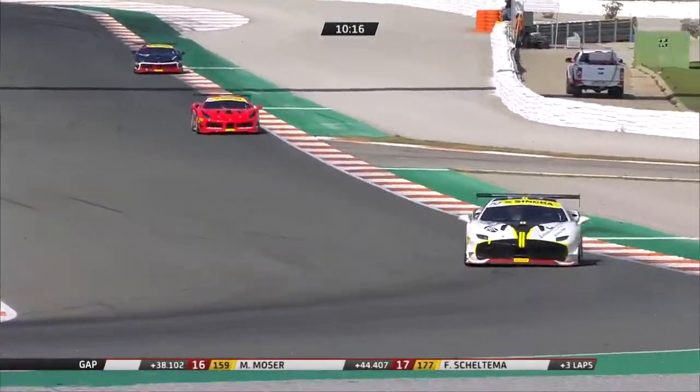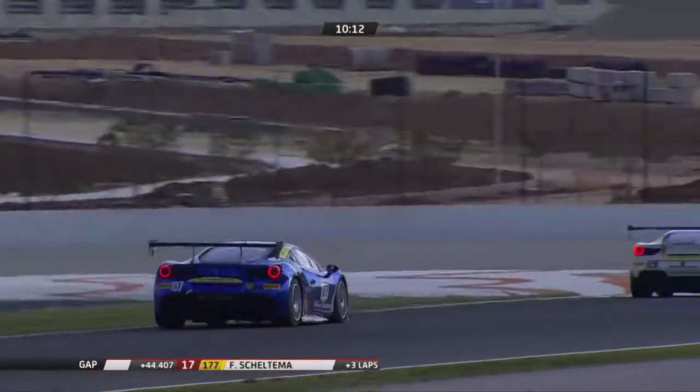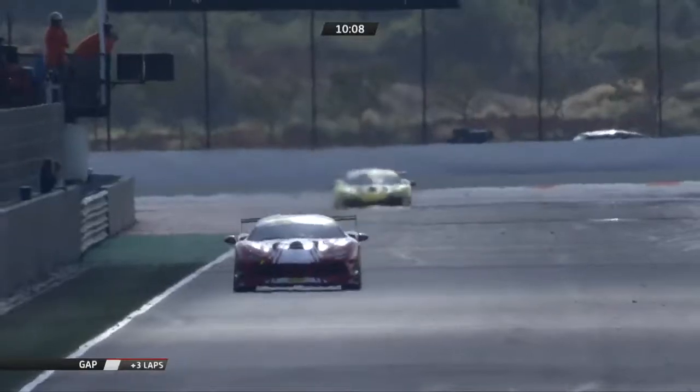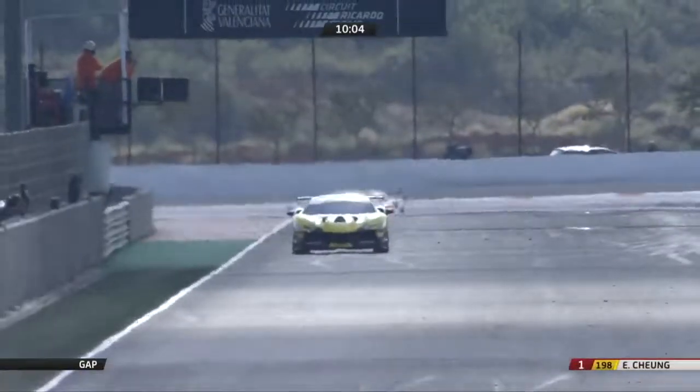Tani Hanna, Murat Kuhadaroglu, Agi Smolka. There is the Tani Hanna car number 157. Now, Tani Hanna is currently running in P8 in the race overall, which is P7 in the Shell category.